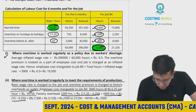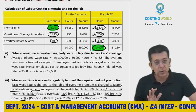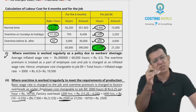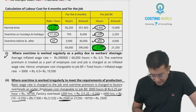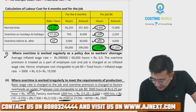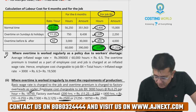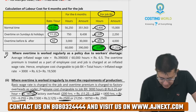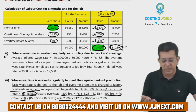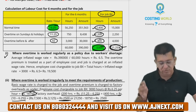That will be coming to 2500 rupees. Okay, now an easier way of doing that, an easier way that I say is not done, but an easier way. Okay, you can directly take the cost that we got for job BX, 21,250. Out of that, 18,750 is going to be your direct labor cost. Remaining will be nothing but your factory overheads. That is 2500 over here.